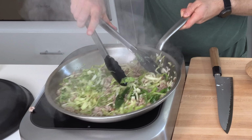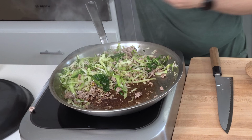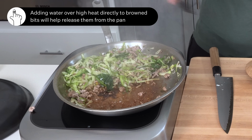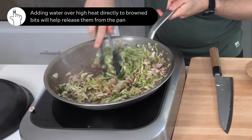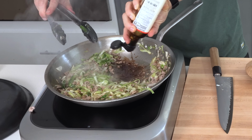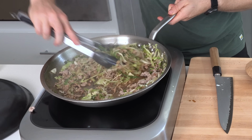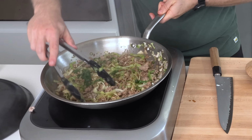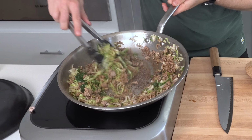Yeah, okay, so I'm getting some nice browning on the bottom here. Hopefully you can see that browning. What I'm going to do to pick up some of that browning is pour my fish sauce right on that. And it should lift up, with that water content, a little bit of those brown bits. So you can see I've lifted up some of that brown goodness on the bottom.